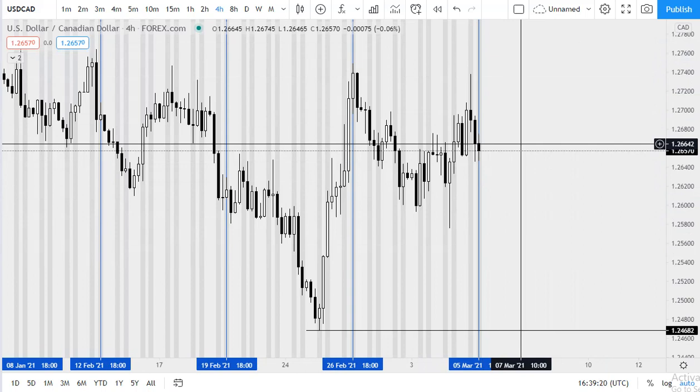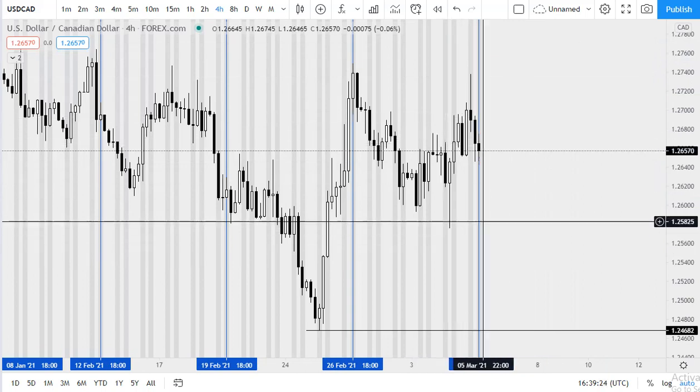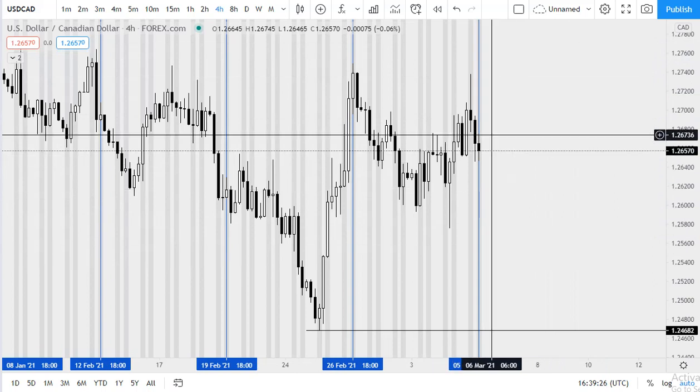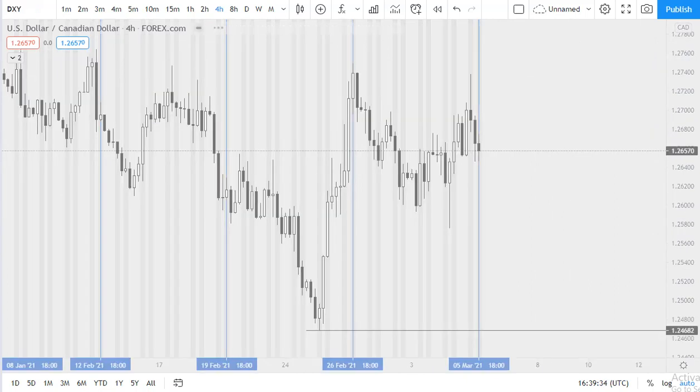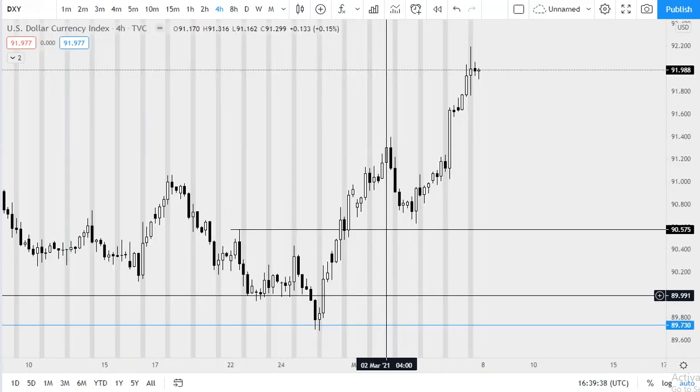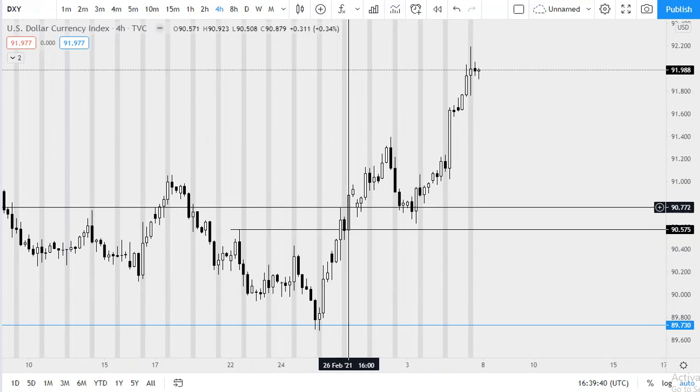Wednesday, Thursday, Friday are the best trading days of the week, so we need to see what price action we get early on, let that play out, and then jump into the market when we're confident and we know what the DXY is going to do, which way it's going to push the markets. It has been in control the past few weeks. You can see that this has clearly been pushing on.